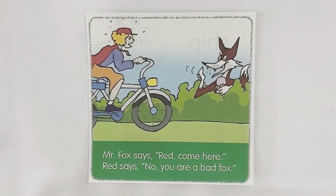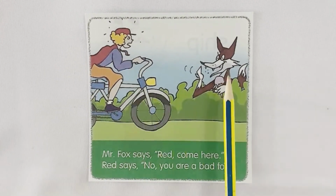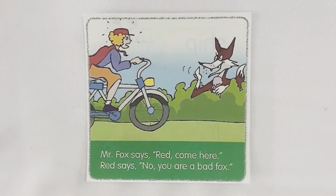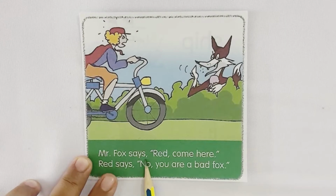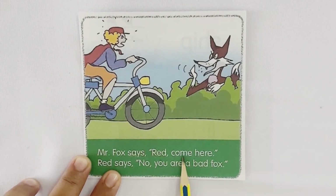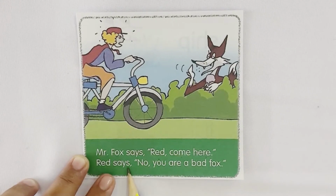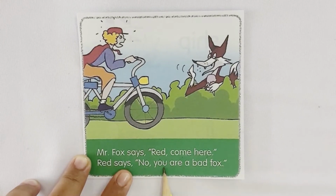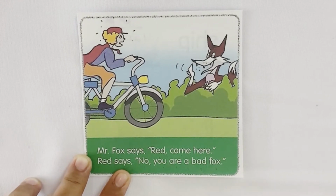Oh kids, it's becoming very scary. Look at Red and Mr. Fox. Now let's read it. Mr. Fox says, Red, come here. And Red says, No, you are a bad fox. Oh no.